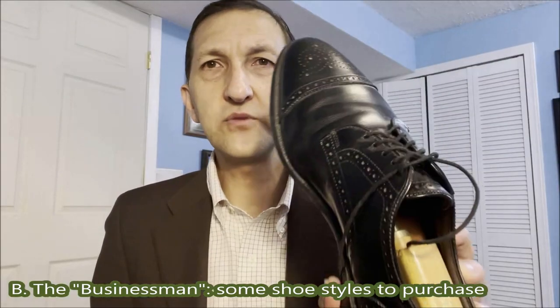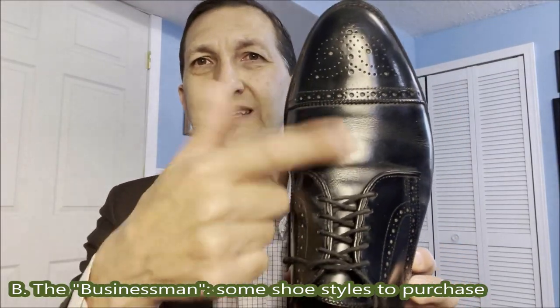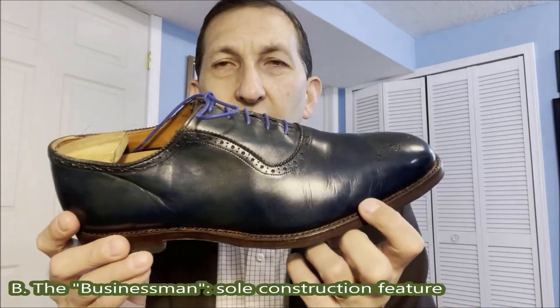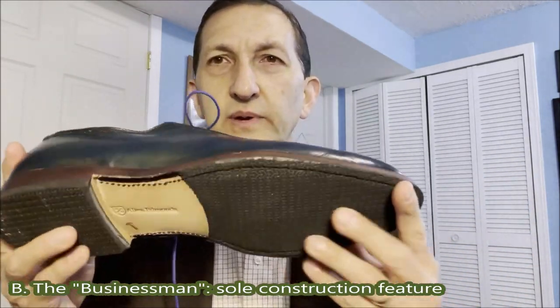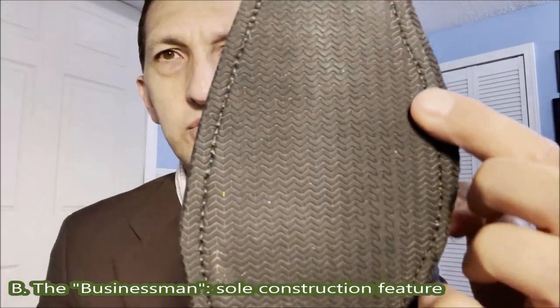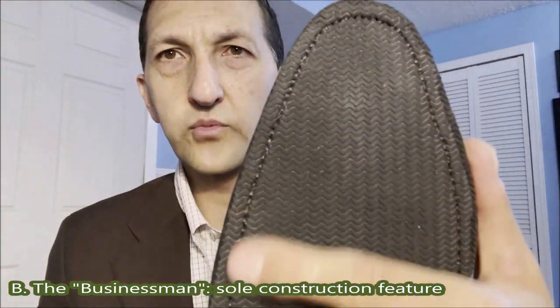Your second shoe might also be something like this in brown, a derby, with some broguing medallion in brown, not black, okay? Here's another option for category B. The uppers are full grain leather. This is an Allen Edmonds Cornwallis, but here's the sole I want to show you. This is called a combination tap sole. You see, this is not a rubber protective half sole.